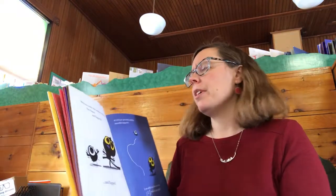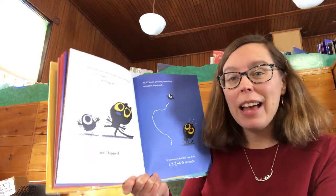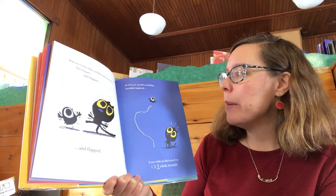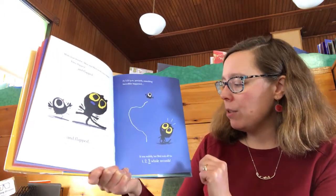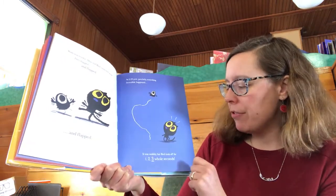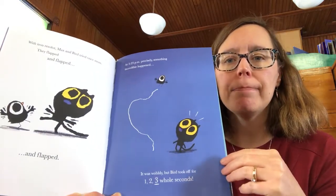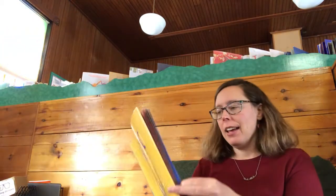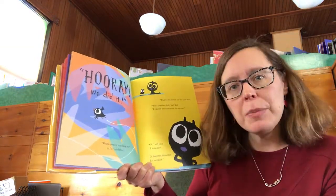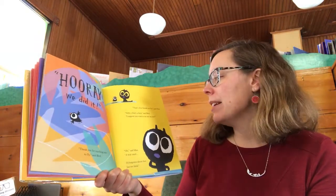With iron resolve, Max and Bird tried once more. They flapped and they flapped and they flapped, and at 5:23 p.m. precisely, something incredible happened. It was wobbly, but Bird took off for one, two, three whole seconds. "Yay! Hooray! We did it!" "Thanks for teaching me to fly," said Bird. "That's what friends are for," said Max.